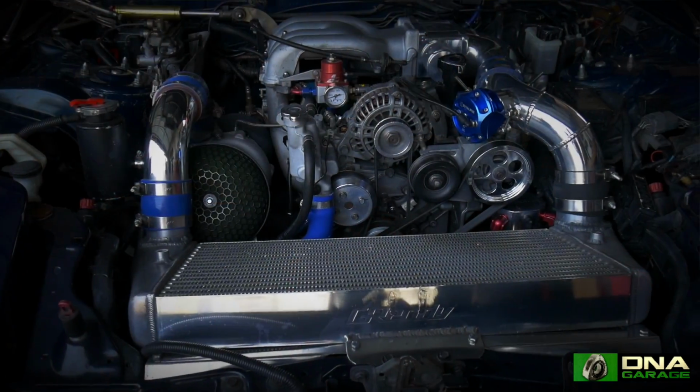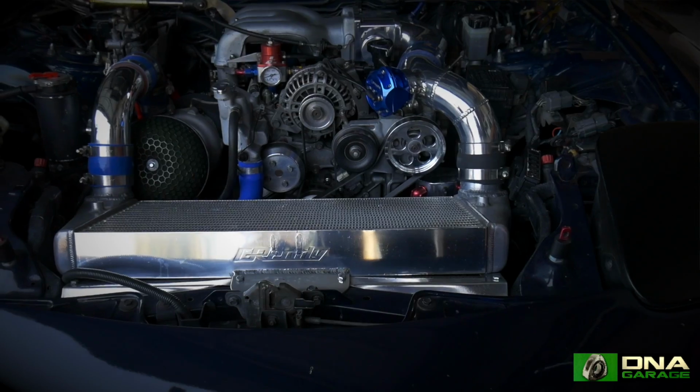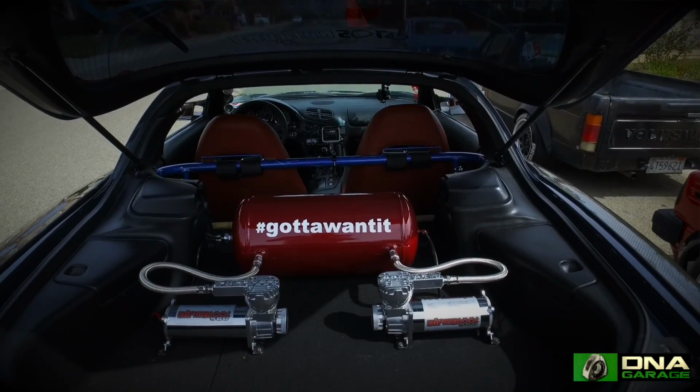DFD right now has started off with a TO4C HKS full kit, and we'll talk about the turbo. I ended up switching turbos to a Garage Life turbo. It has a 66 trim intake, 84 trim exhaust. It has air suspension by Airforce.